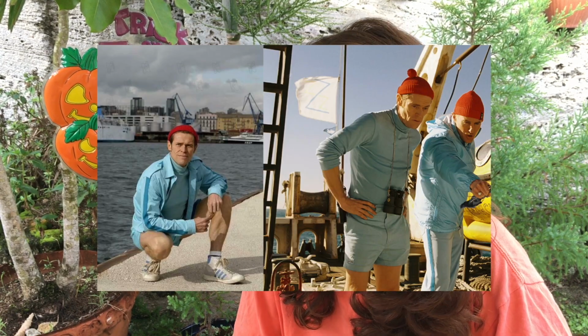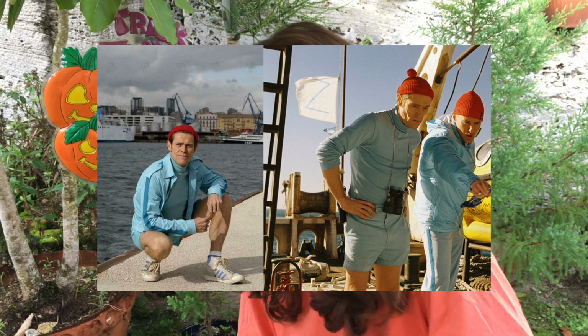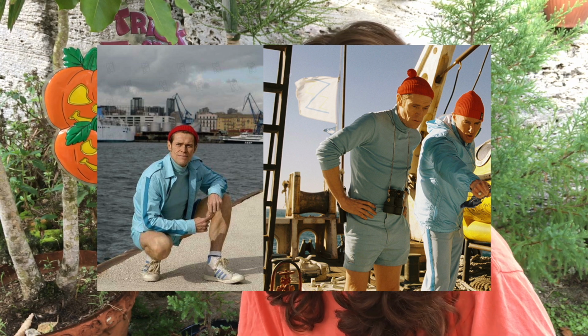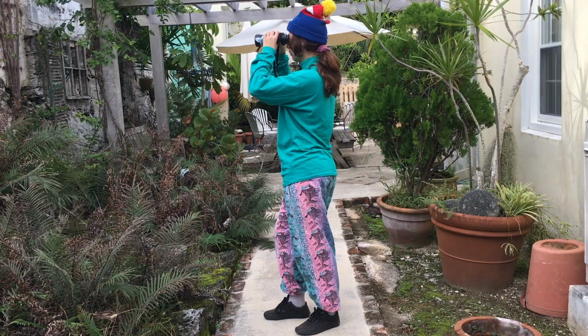Of course they're wearing their red orange beanies, and I didn't have that, but I had something sort of similar. It had a pom-pom, it had red in it, so I thought it's good enough. And of course my binoculars.